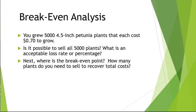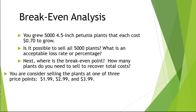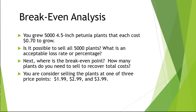So in thinking about where the break-even point is, what we're really asking is, how many plants do we need to sell in order to recover all of the cost, the total cost? So we're going to think about 3 price points. We're going to think about $1.99, $2.99, and $3.99. These are the areas where we're thinking about pricing those petunias.